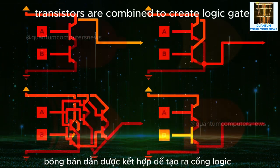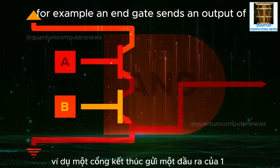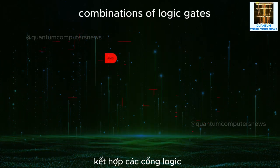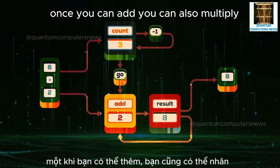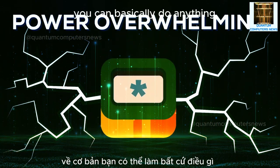Transistors are combined to create logic gates which still do very simple stuff. For example, an AND gate sends an output of 1 if all of its inputs are 1, and an output of 0 otherwise. Combinations of logic gates finally form meaningful modules, say for adding two numbers. Once you can add, you can also multiply, and once you can multiply, you can basically do anything.